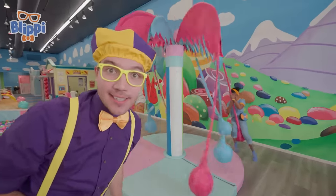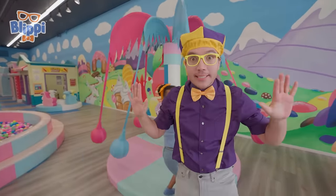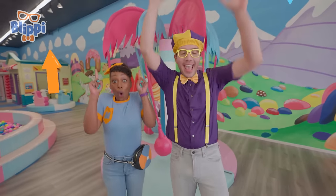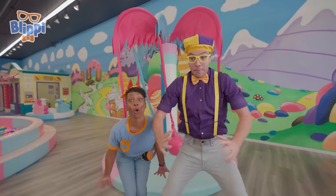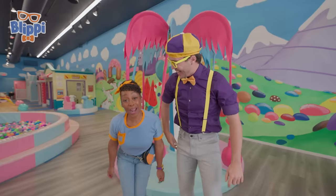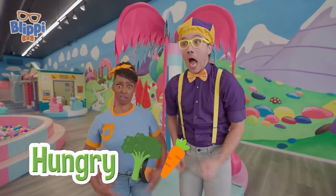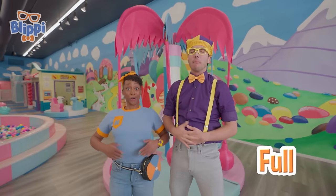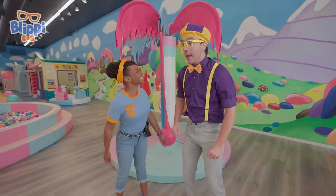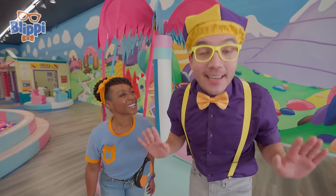Do you know what an opposite is? Yeah, an opposite is one thing that is way different from another thing. Just like up and down, or big and small, or happy and sad, or hungry and full, and Blippi and Mika. Oh, and since today is opposite day, that's when you do everything in an opposite way.